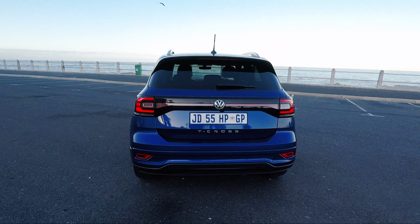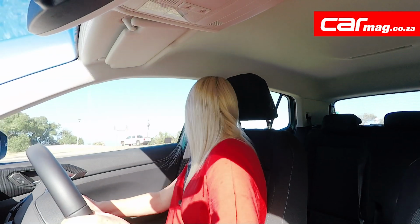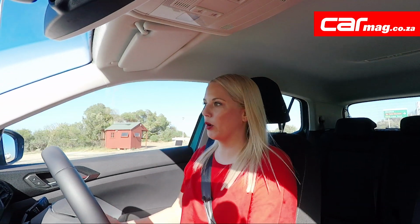But overall, I think Volkswagen has done quite an excellent job with this T-Cross. I really do enjoy driving it. I think if you love a Polo, you're going to love this. It's that step up, where you say, I want to sit higher, I want to feel like I'm more in an SUV, and this certainly gives you that. It's refined, except, I forgot, maybe I have one more gripe.